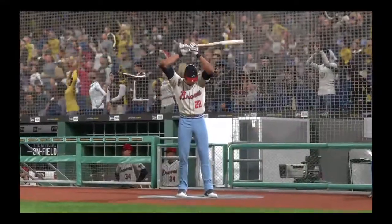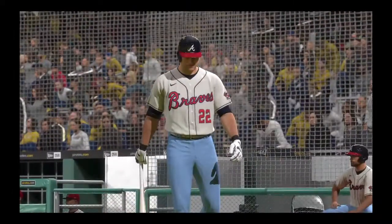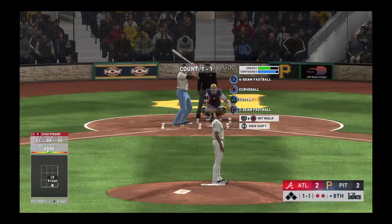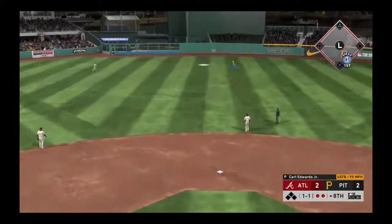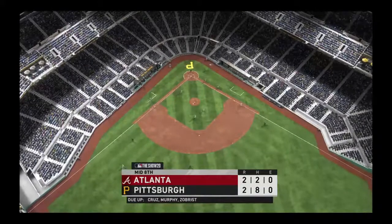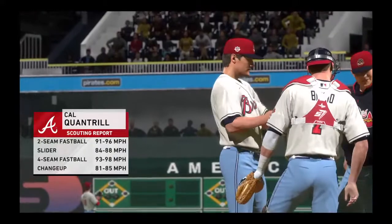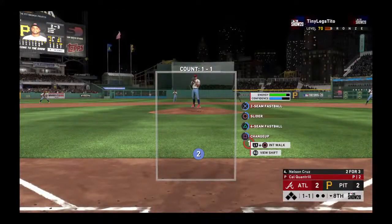Sam Hilliard will grab a bat and hit for the pitcher here. Lifted into the air out toward center field. Lofton is there, and that retires the side. Cal Quantrill is on to pitch out of the bullpen in the bottom half of the 8th. Ready to go for the last half of the inning, and standing in the outfielder, Nelson Cruz.